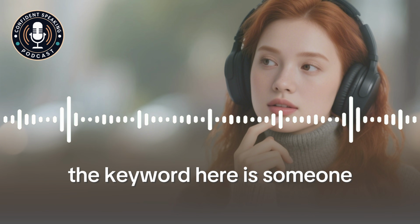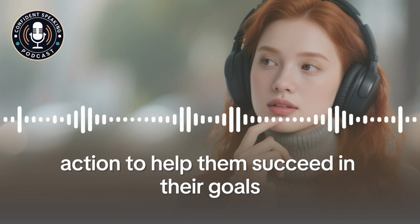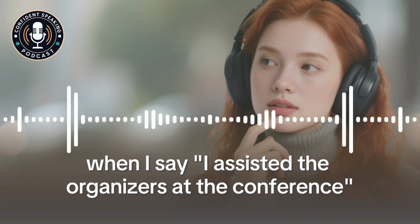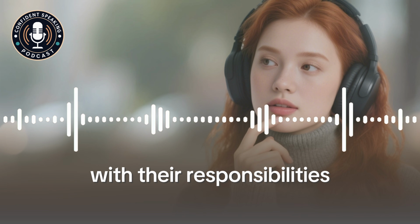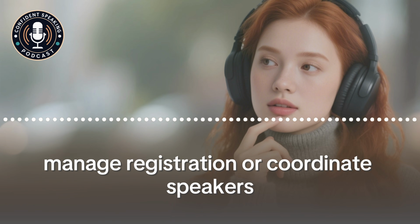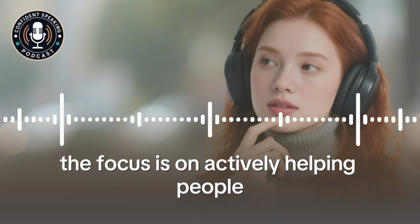The key word here is someone. You assist a person, not an event or thing. You're taking action to help them succeed in their goals or tasks. When I say I assisted the organizers at the conference, I'm talking about helping specific people with their responsibilities. Maybe I helped them set up equipment, manage registration, or coordinate speakers. The focus is on actively helping people.